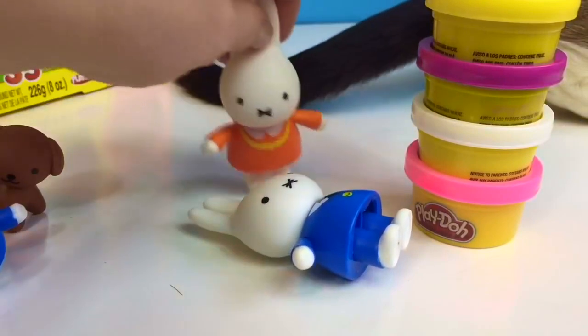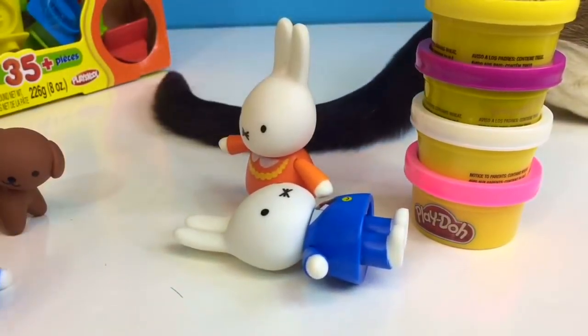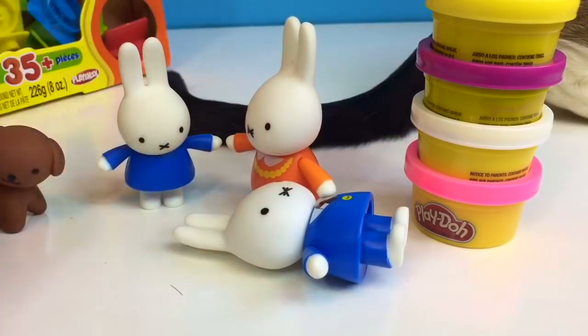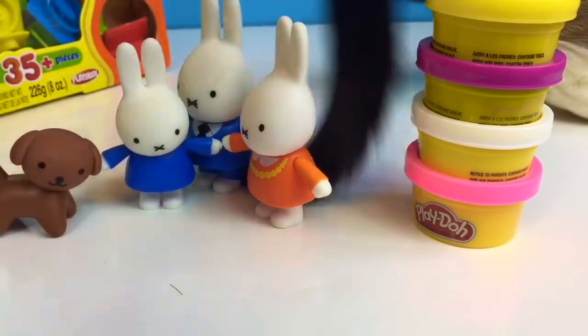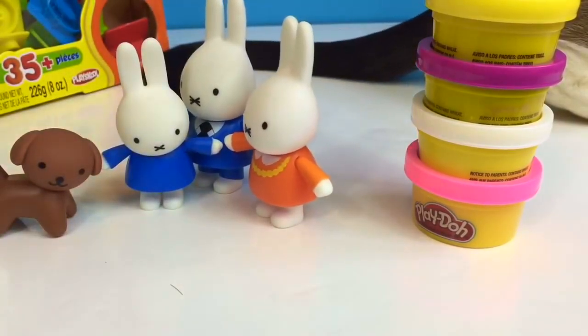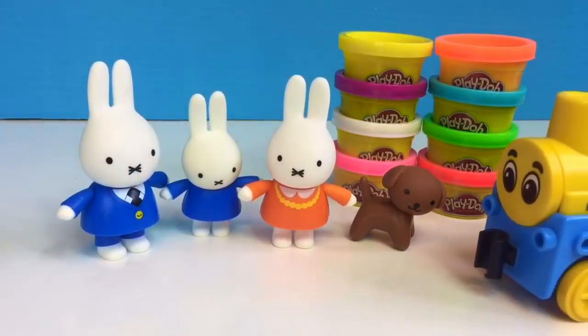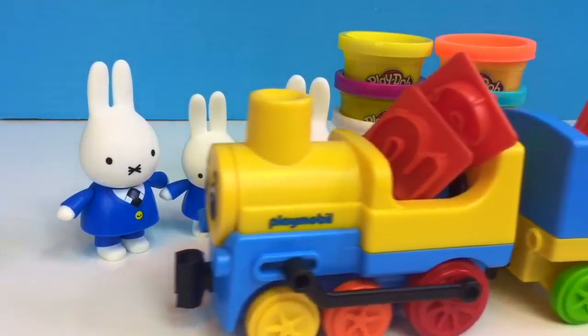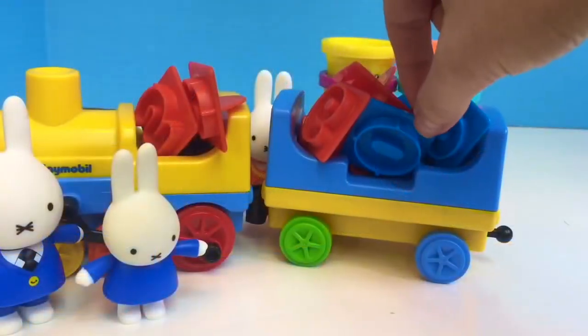Now, as I'm trying to set up Miffy and her family, Kitty's tail keeps knocking them down. Silly Kitty. Okay, Kitty finally went to go have a nap. Here comes the number train. We're going to learn to count today with our Play-Doh and numbers.